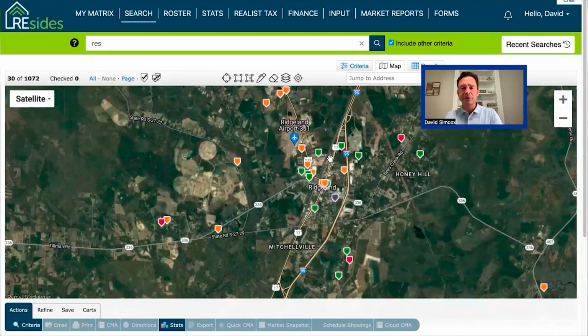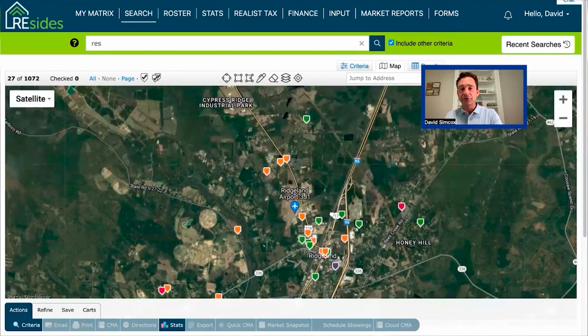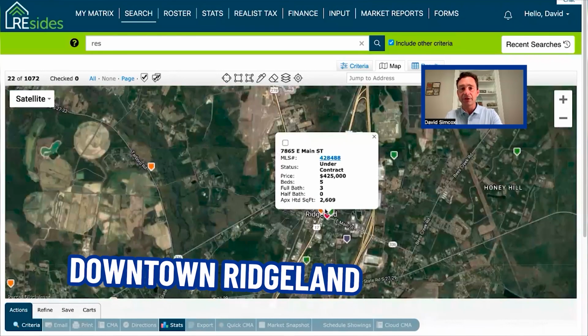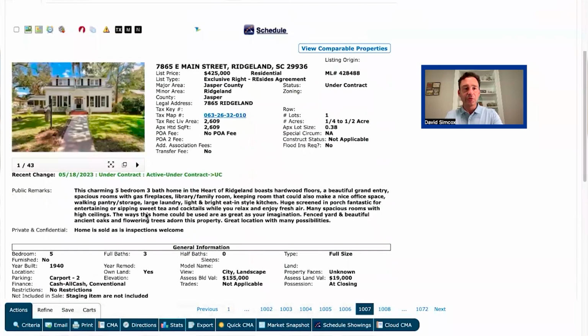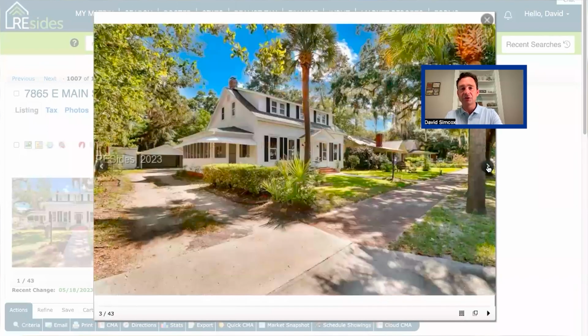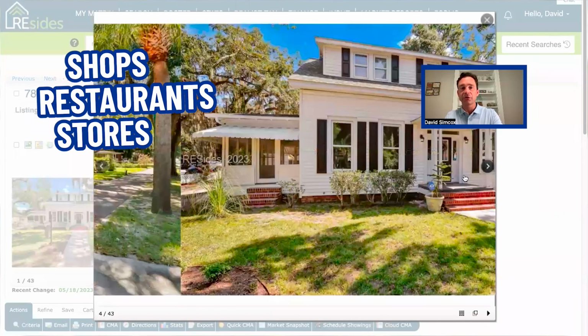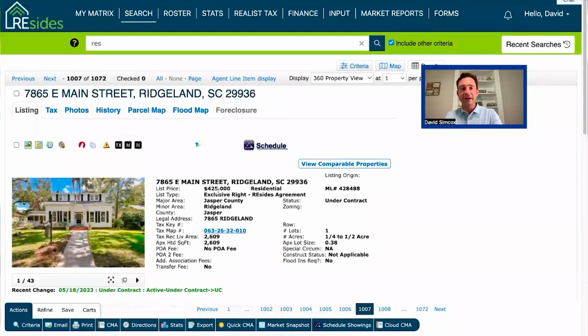My wife's grandma came here in the 50s and owned a dry cleaner here. But these are really neat little houses. A lot of these in Old Town Ridgeland were built in the 50s and 60s and 70s. And then there is some new construction in there as well. That's probably a new construction one, but right in downtown Ridgeland, like here on East Main Street, just take a quick peek at this. This one was built in 1940. Isn't that cool looking? And you can walk to a bunch of little shops and restaurants and stores, and it's really a quaint small town feel in Old Town Ridgeland.